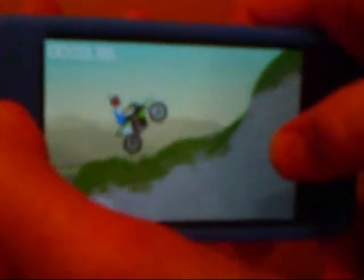And so what you do is you hold the right side to go and the left side to break. And you just try to complete the obstacle course. It's a really fun game. I suggest you guys all getting it. It's like $1, I think, in the App Store. And it's really fun. It's an app worth getting.